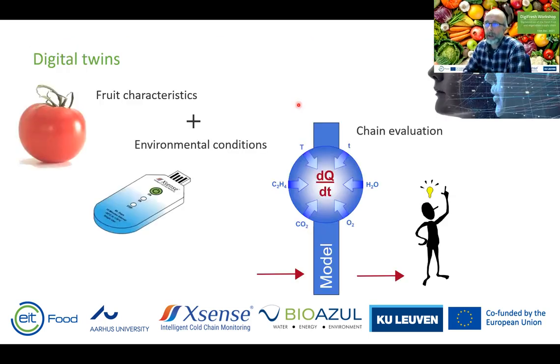So what does that look like? A digital twin is basically nothing more than some kind of a model that uses information from, in our case, sensors that can monitor the conditions throughout the logistic handling chain, and combines that with information about the product that is being transported. It might be obvious that depending on the product, the model needs to be adjusted, because a tomato will behave differently from a lettuce head or a potato or a strawberry. But still, we want to keep the approach as generic as possible. So this will be taken as an input to a model that will then make predictions, make calculations on how the quality will change over time, depending on the different conditions in the chain.